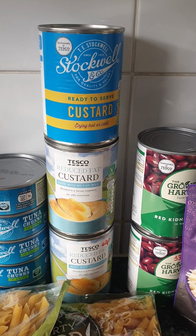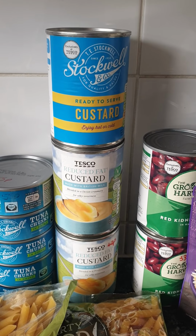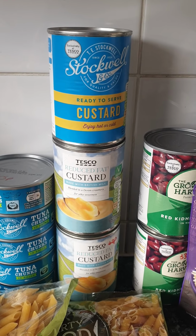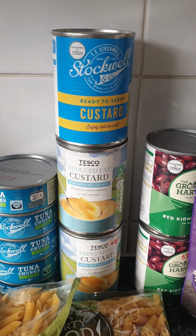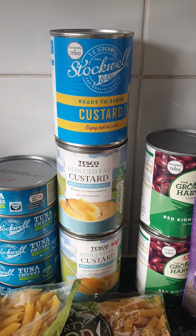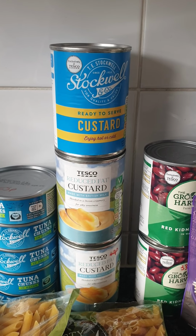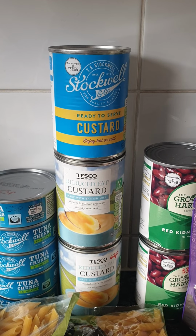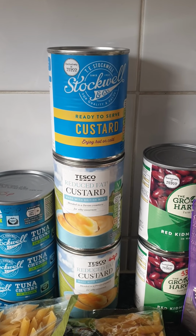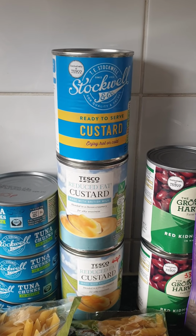As well as it's something you can put in the kids' packed lunches. You know you can buy those already portioned out custard pots. Don't worry about them. Just buy some little reusable Tupperware and portion out a custard tin or the custard sachets. Put it in the fridge, and then when you make up the kids' packed lunches, put it with a spoon and they'll be happy. So that's why I got 3 tins there.